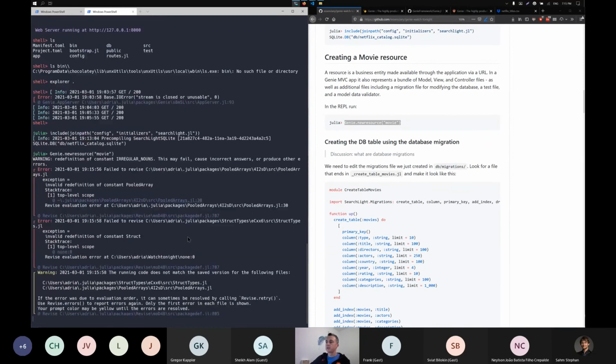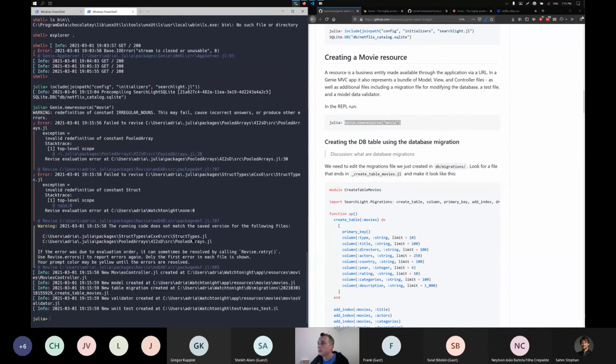The new resource generator. Let's see what happened. Okay, I don't know. Some errors, but they are from some different packages. I don't know, from pooled arrays. For me, it just works. Yeah, it works. They come from some dependencies of, I don't know which package, from struct types. I don't know what uses that.